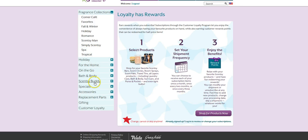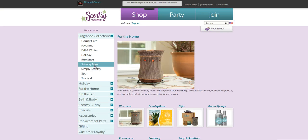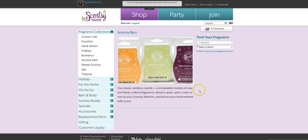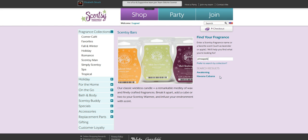And let's just go back down. I want to show you one more thing that I thought was really cool. If you go to Scentsy bars, you can now search by a scent. So let's say you love apples, or let's say pineapple, because pineapple is one of my favorites. Oops, if I spelled it right, that would help. It will tell me all the scents that pineapple are in. That's seriously cool. So that way, if you have a customer that's looking for a certain scent, you can find it for them.